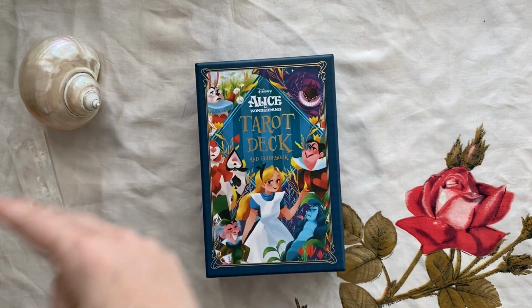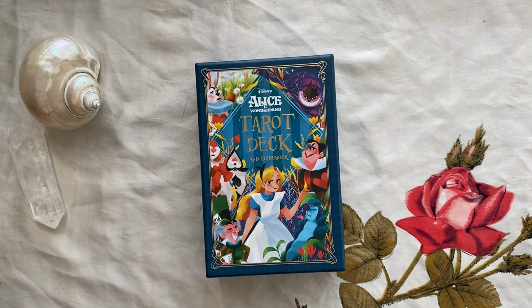The next deck I have is the official Disney Alice in Wonderland Tarot deck. I did not think I was going to purchase this deck. I love Disney and I love Disney art, but I'm not always a fan of their merch or their licensed merch, or I also didn't think that I needed a specifically Alice in Wonderland deck. There are a lot out on the market and many of them are very beautiful, but I never read the books and I just didn't really feel the need. I didn't think that I knew enough about the books to justify it. I just never felt called to do so.